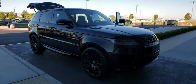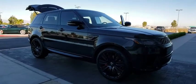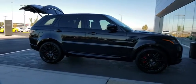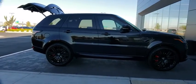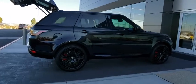Make a great choice today with the 2020 Range Rover Sport, powered by intelligence. Brilliance by design. Range Rover Sport is in a class of one. This vehicle has less than 100 miles. Here are some of this vehicle's great options.